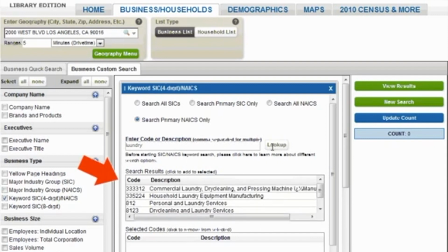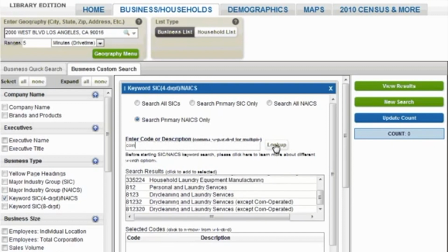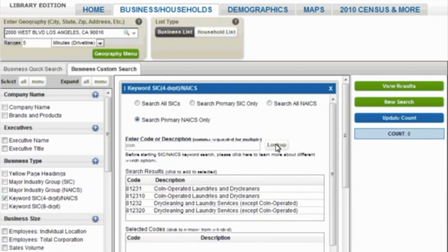With this keyword, we have several categories, except none indicate a coin-operated laundromat. In fact, there are listings for non-coin operated, which is exactly the opposite of what we are looking for. So we try again by typing in coin to see if that will find what we are looking for. From the results of this search, we have located NAICS code 812310, coin-operated laundries and dry cleaners, which is pretty close to what we are looking for. We click on that entry and it appears in the selected box below.